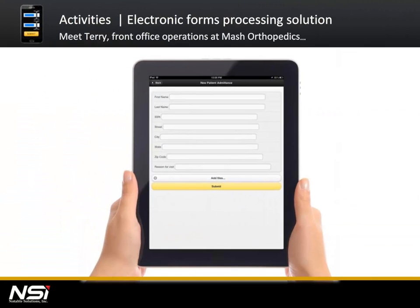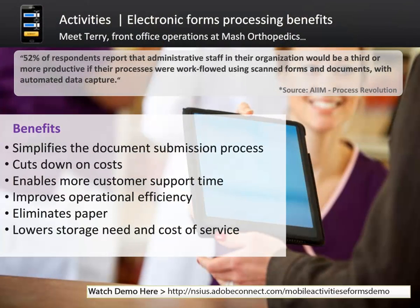With NSi Mobile, Terry would like to start piloting this transition in the reception area. By allowing new patients to enter their information on the office tablets, Terry's staff is now able to focus their attention on customer support rather than the tedious process of completing new patient forms and rekeying that information into their EHR system. And the benefits?